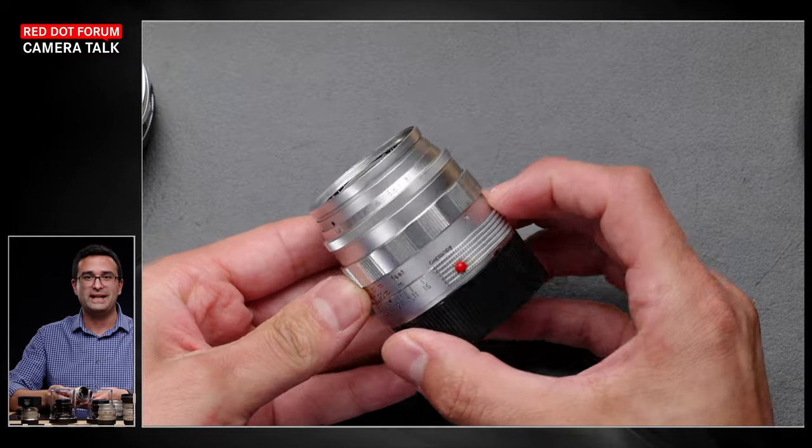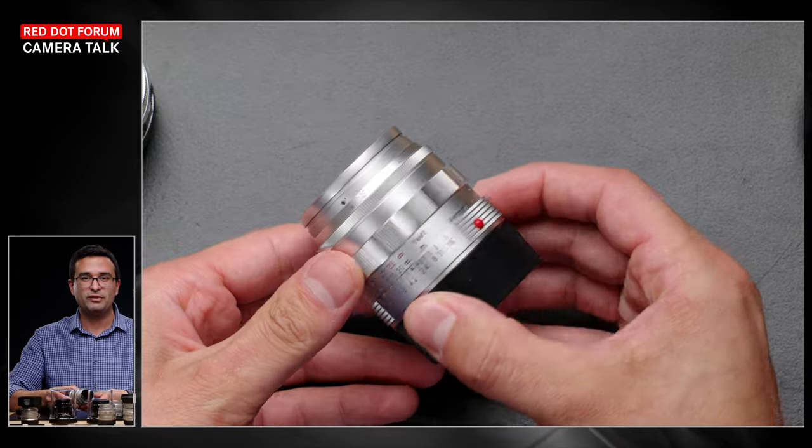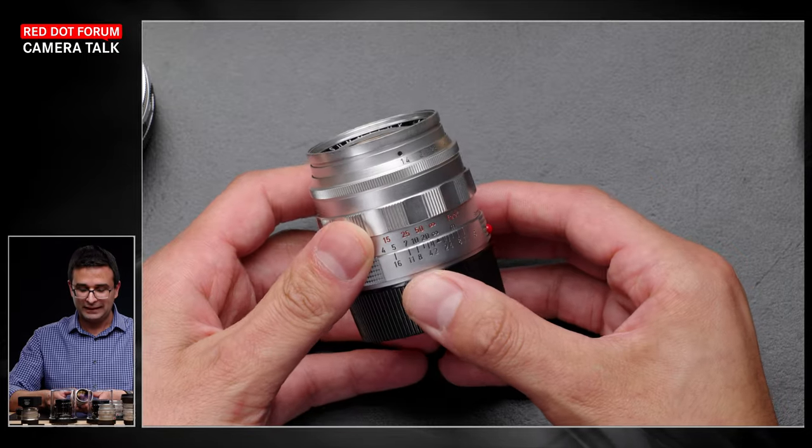I think it looks awesome. I love the way it catches the light too. Reminds me almost of a watch bracelet, the way it's doing that.